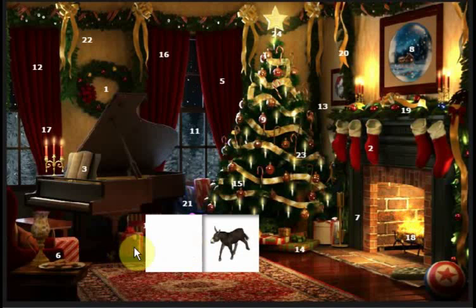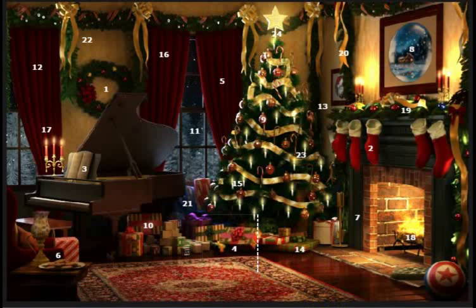Merry Christmas. Okay, hello little donkey. Let's put our donkey in our room. I'll do it next time.